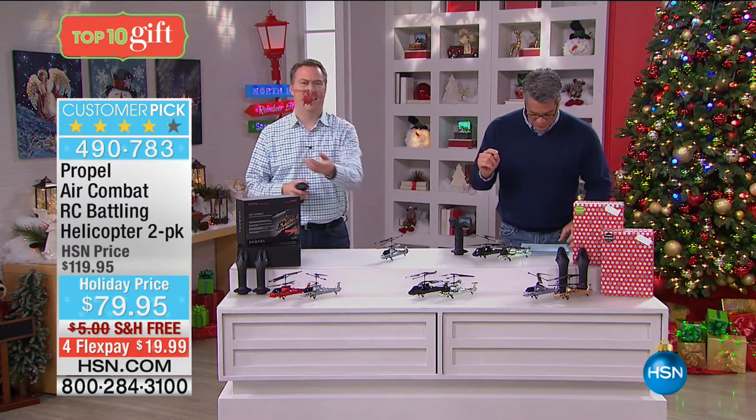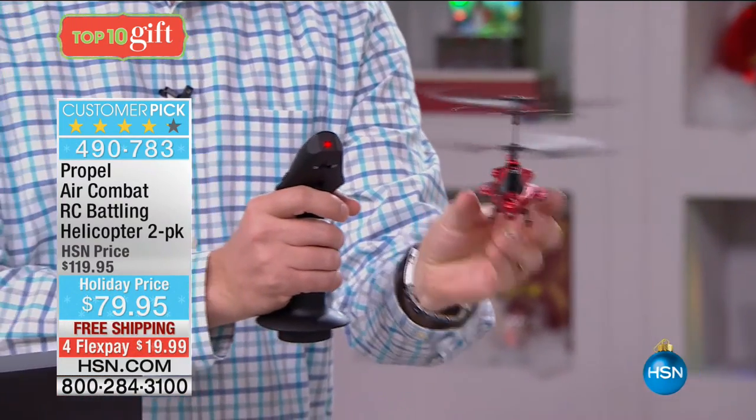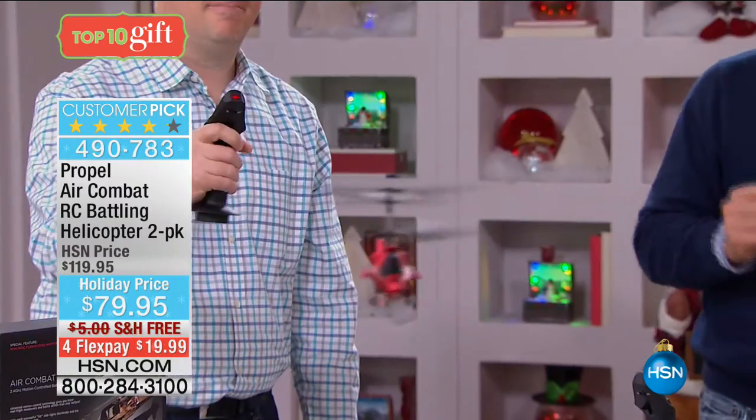All right, but Joe, anyway, these are great. Whether you want to go slow and steady or lightning fast, you can do it with these. They do all kinds of aerial stunts, spins and turns. They have a built-in axis with a little gyro chip that keeps it steady. That gives them great stability, as Joe can show you.